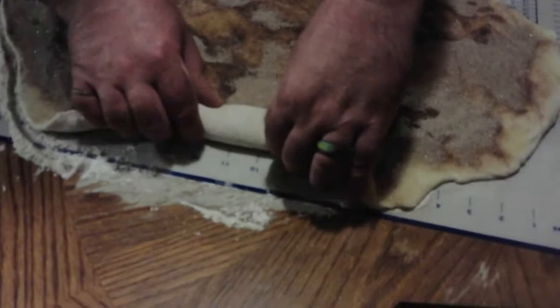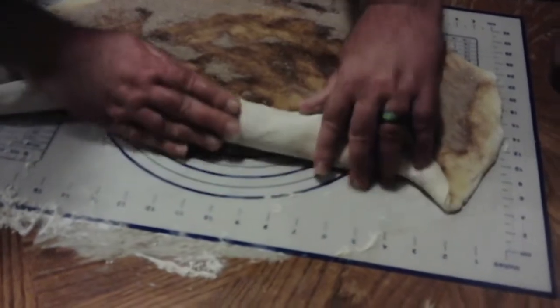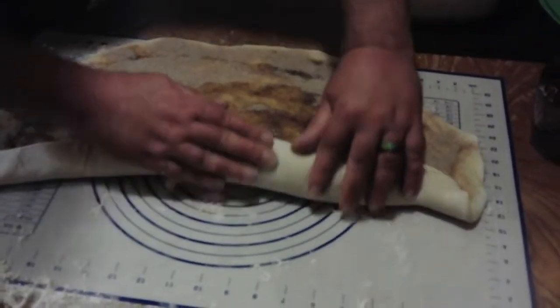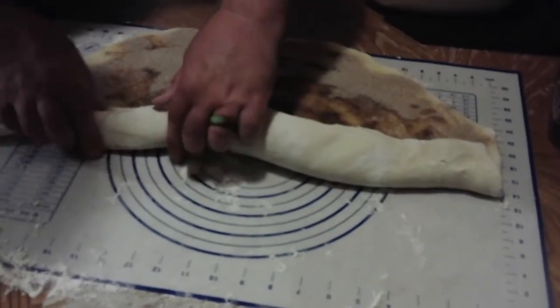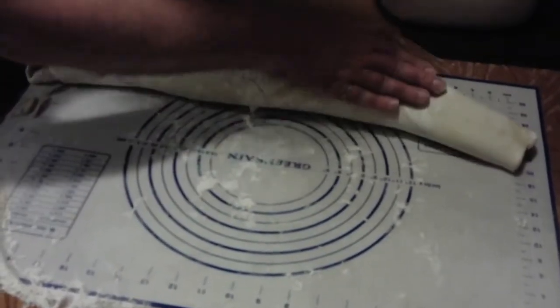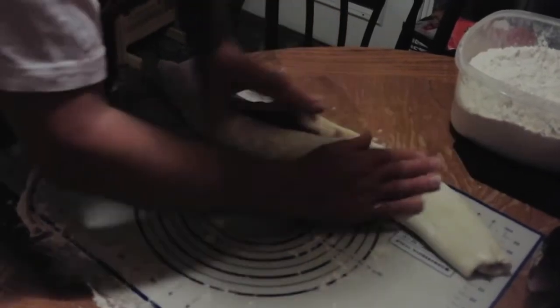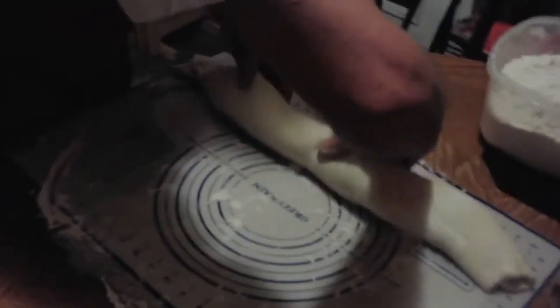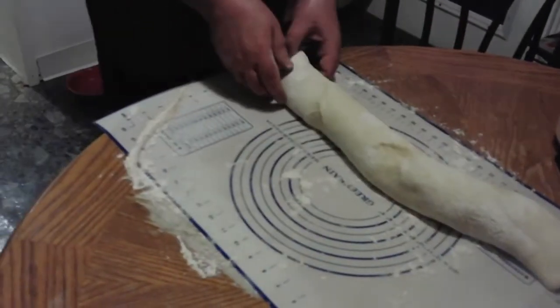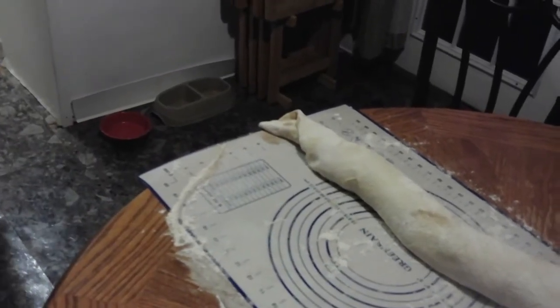Now, with all of our area coated, we're just going to start rolling it all in. I can smell that spice. Mm-hmm. I'll wait until these start baking. Mm. That's going to be... that part we may have to cut off, but... Fry it up in the frying pan.